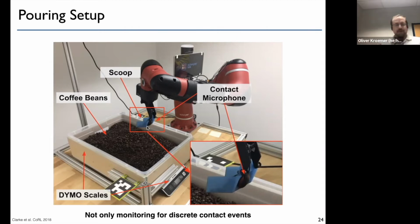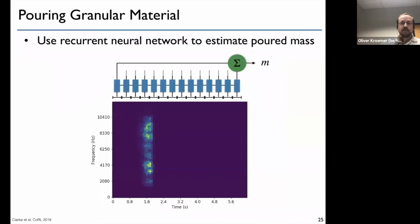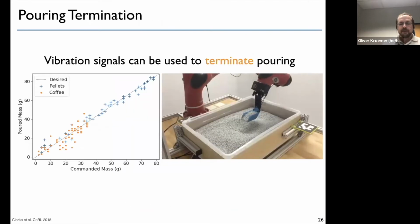Like I said, we're very excited about using vibration signals as our cheap sensors. What we can do is effectively monitor during the execution, listen for the amount of vibrations, and try to estimate the mass that has flown out. Here we have a spectrogram. Over time, we have different amounts of frequency, and we learn to predict how much mass has flown out of the scoop when it's pouring at every time step. We have these small little windows, which are added up. Then, once we reach the desired amount, or some lower-level threshold on that, we can terminate at that point. And here you can see what this looks like in practice.